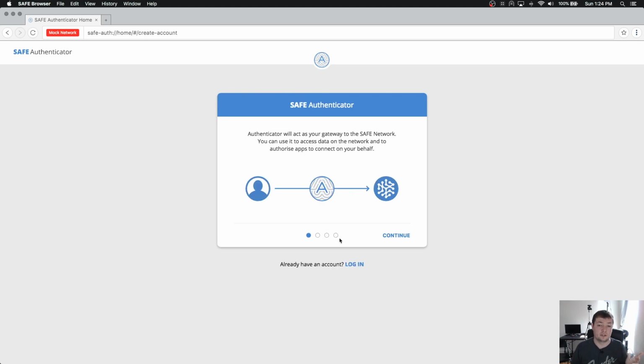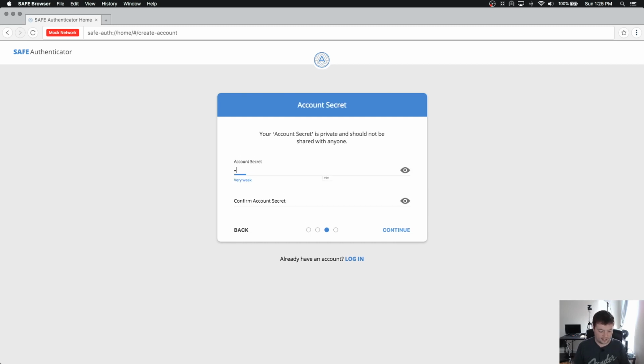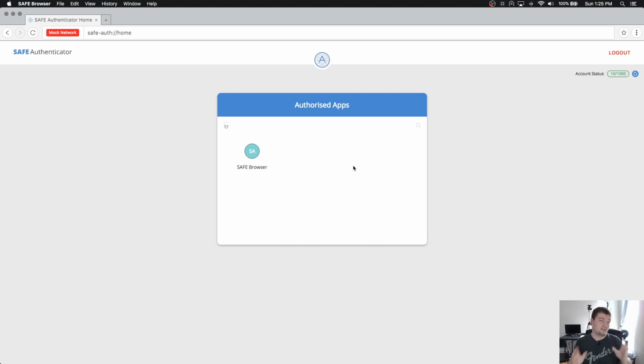But what we can do is we can create an account, we can continue, we can claim an invitation, but actually you just enter whatever invitation token you want. You click next, you set an account secret and an account password. Okay, so now we've got our default pop-up that the safe browser requests authorization. We can go ahead and click accept there, and now we see the same stuff that we're seeing in the production browser. Now, the one thing that I did not point out, and I apologize, is actually this account status badge up in the corner.